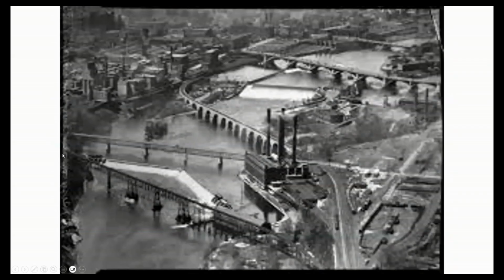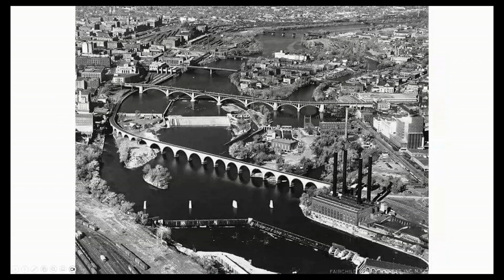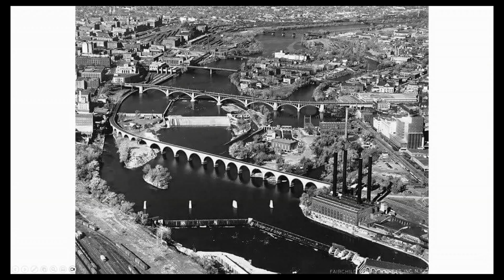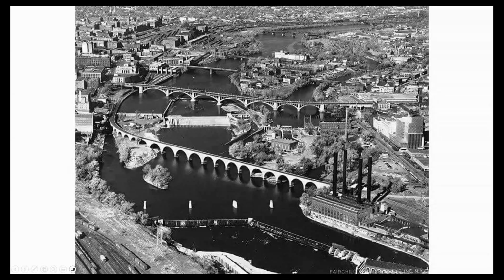Here's the Minneapolis Western was here. This is the Portland Avenue Bridge. This is the Stone Arch Bridge. Here's St. Anthony Falls, of course, and then this is the 3rd Avenue Bridge, and then the Hennepin Avenue Bridge. Here's the Minneapolis Western again. And then later on, here's the piers for the Portland Avenue Bridge. This is the Stone Arch Bridge and 3rd Avenue, Hennepin Avenue, and then the Great Northern Bridge over Nicollet Island.